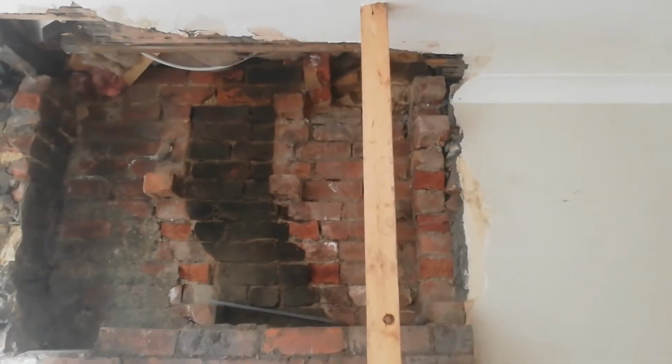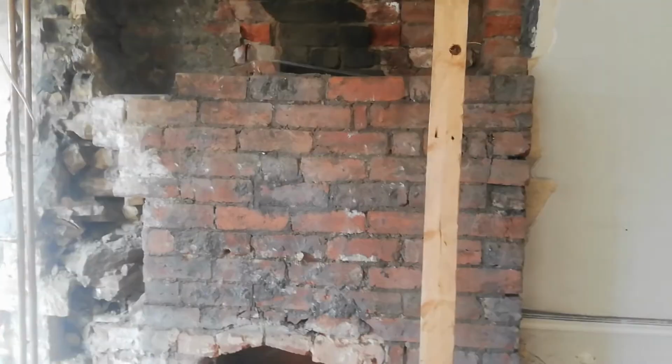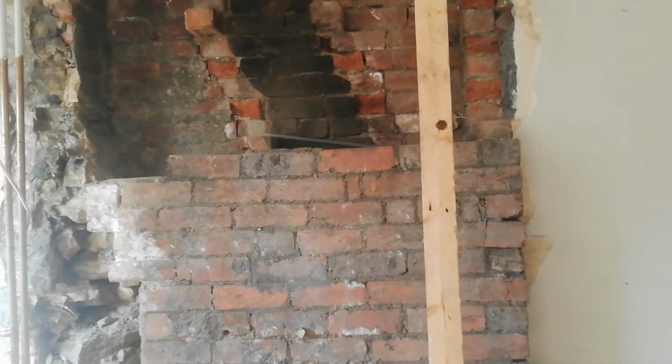But anyway, it's all going to plan, and the next few days should get the whole lot down. The main bit of the chimney down, and just finish off bits and supporting the beams and so on. But first thing is to finish off demolishing the chimney breast.